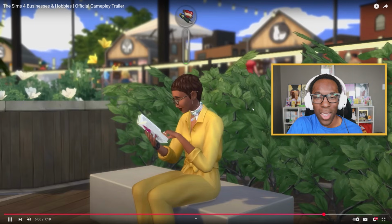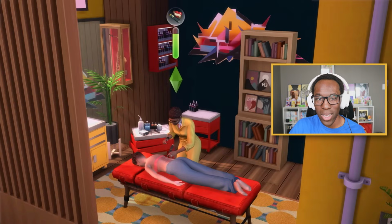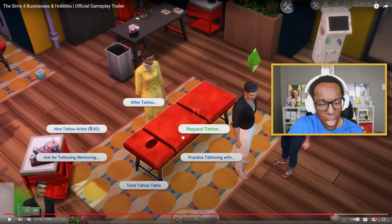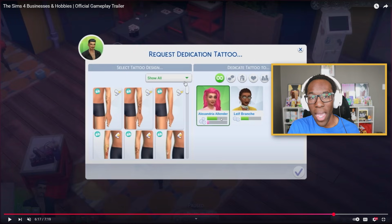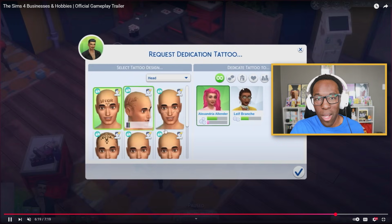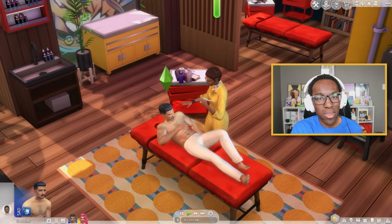But the tattooing thing is going to be a little bit tricky because you can either have a bad tattoo or a really good tattoo depending on your skill level. And you can also even remove a tattoo, but you also have the option to request a tattoo for a loved one. Dedicate a tattoo to someone that you love. And this right here is something I'm probably going to use a lot for my Sims Aspen Marie O'Connor and Winston Jordan O'Connor. And the best part about the whole tattoo system, you can share your tattoos to the gallery for other people to download and put on their Sims.